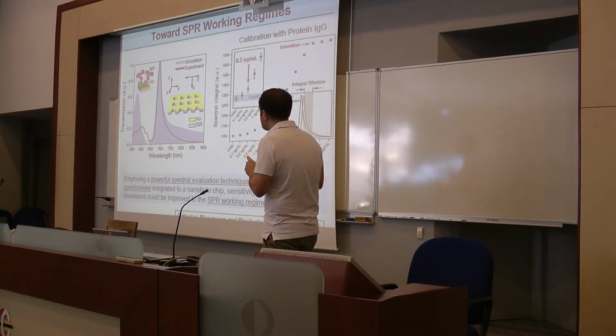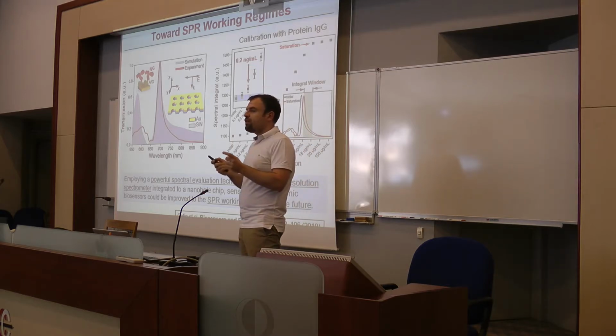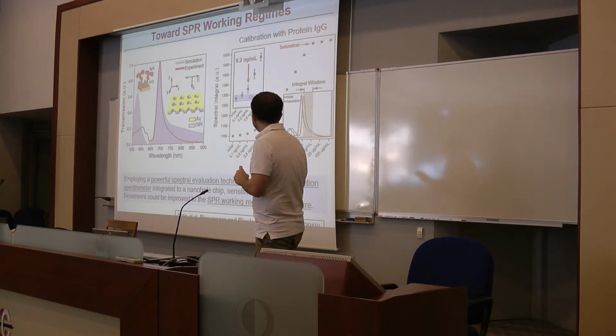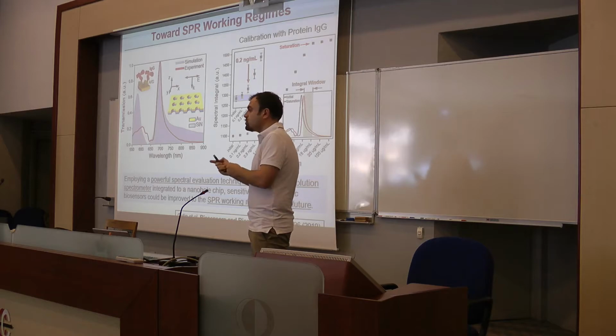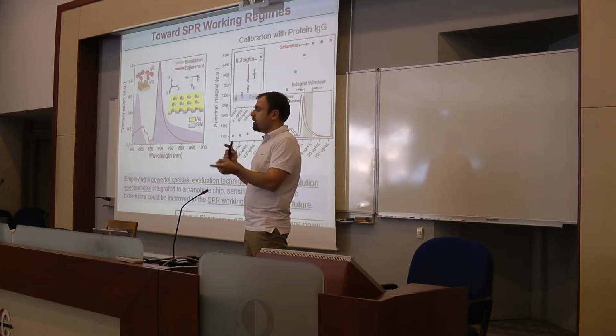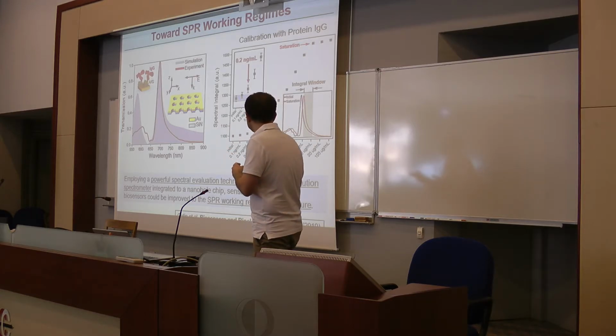So compared to the classical studies, where people can show a limit of detection of the nanogram per mil type, we could go to a sub 10 nanogram per milliliter limit of detection. This limit of detection is close to the commercial SPR platforms, where the limit of detection is around 100 picogram, which is about 0.1 nanogram per mil.